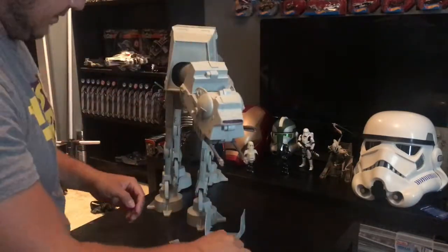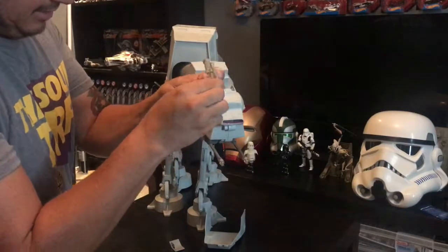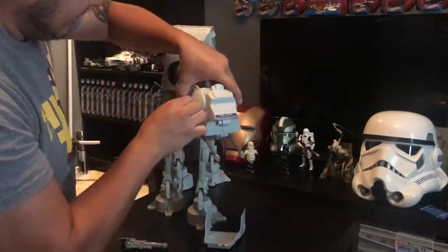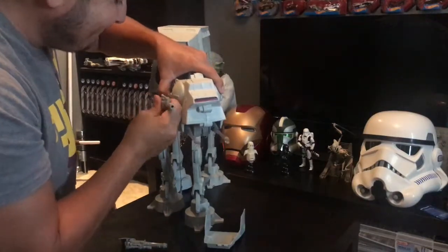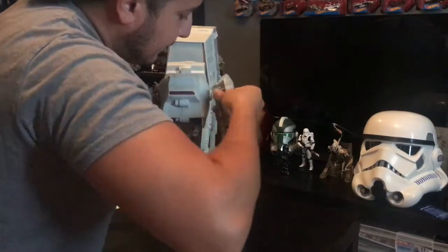Flip it around here. Let's get some blasters on. So the little shield goes on the side. I think you just push that in. Shield side. Alright, let me try to stack on this side here. There we go. This one goes on this side. Come on, there we go.